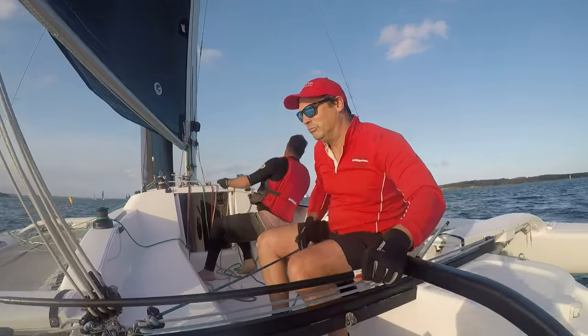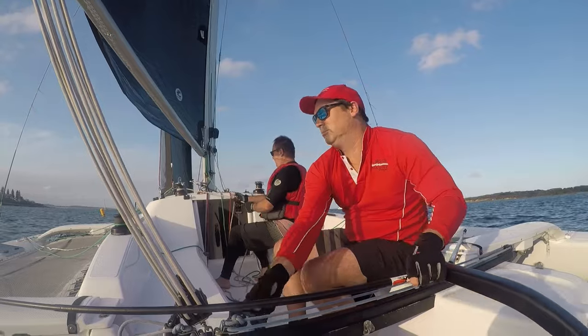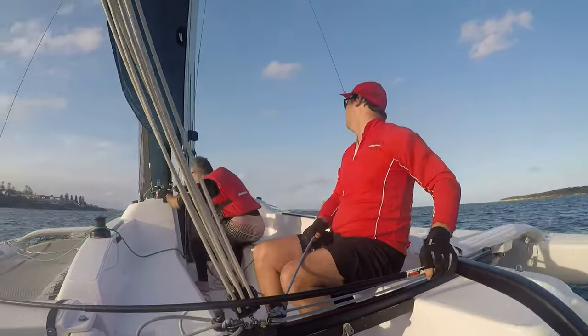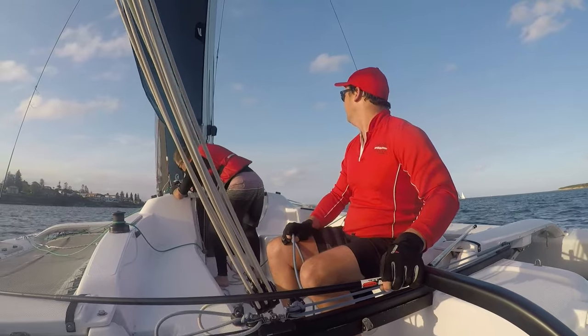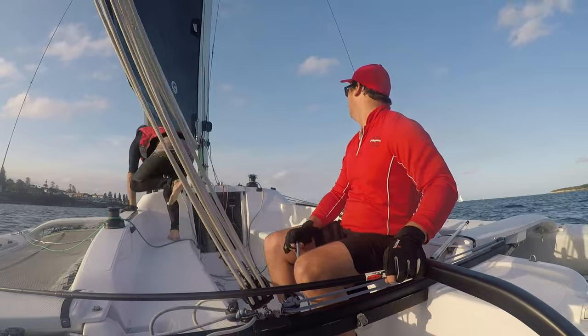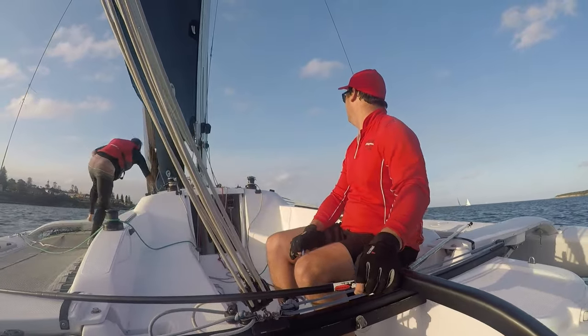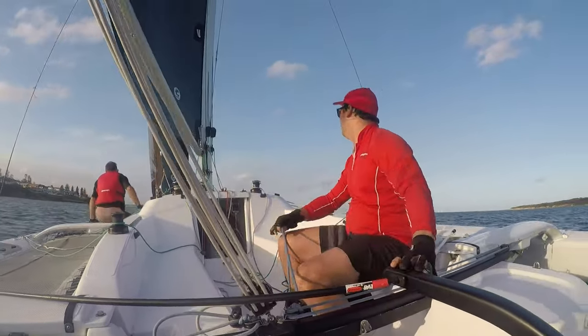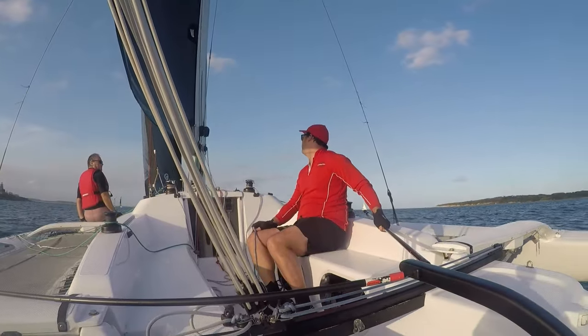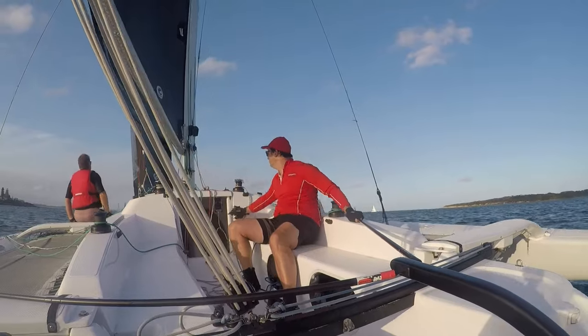Everyone, I thought we'd show some of our racing from the Twilight series of our Corsair 760 down at Cronulla in the Port Hacking south of Sydney. It's a lovely afternoon. You can see we've got quite light winds, around 10-11 knots breeze. I've just started here as we turn on our 360 camera.